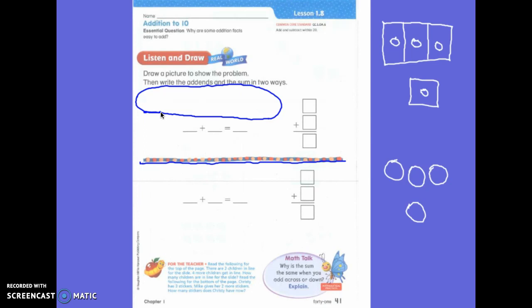Remember, first grade, we already talked about our strategies that we could use, okay? So, everyone listen, and as I read this story, I want you to draw your picture. Are you ready? There are 2 children in line. Go ahead and draw. For this slide. 4 more children get in line for the slide. How many children are in the line for the slide?